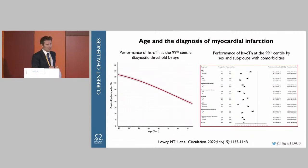Here's just an example showing how, if you are a youngster and you come into the emergency department, the current threshold for the diagnosis of myocardial infarction is actually pretty good. It performs quite well, a positive predictive value of over 80%. But if you come in 60 years later, then the performance is terrible. And yet we apply the same threshold irrespective of age in our practice.